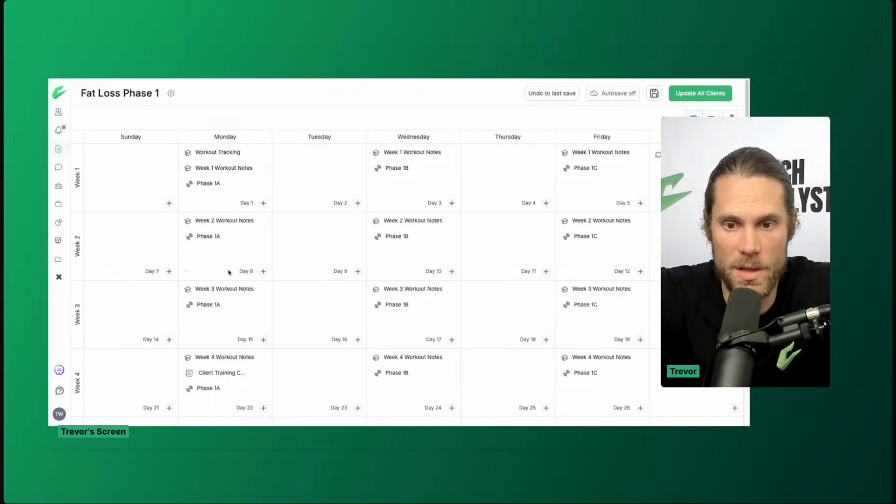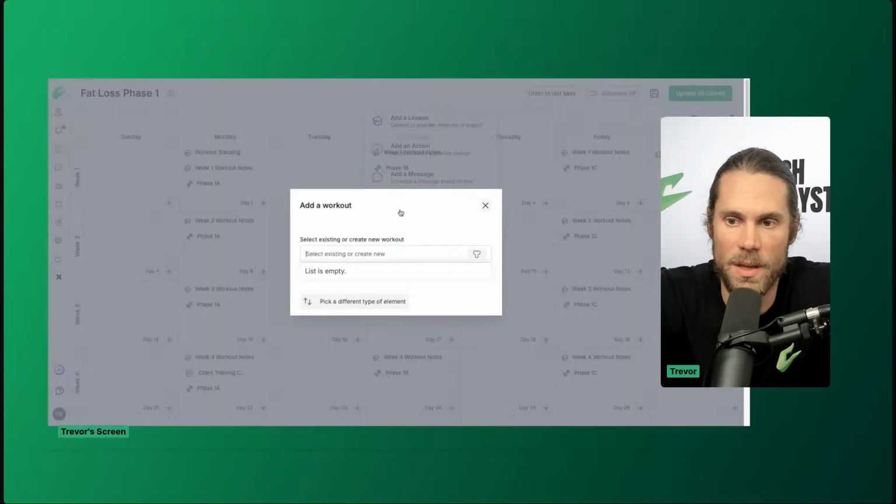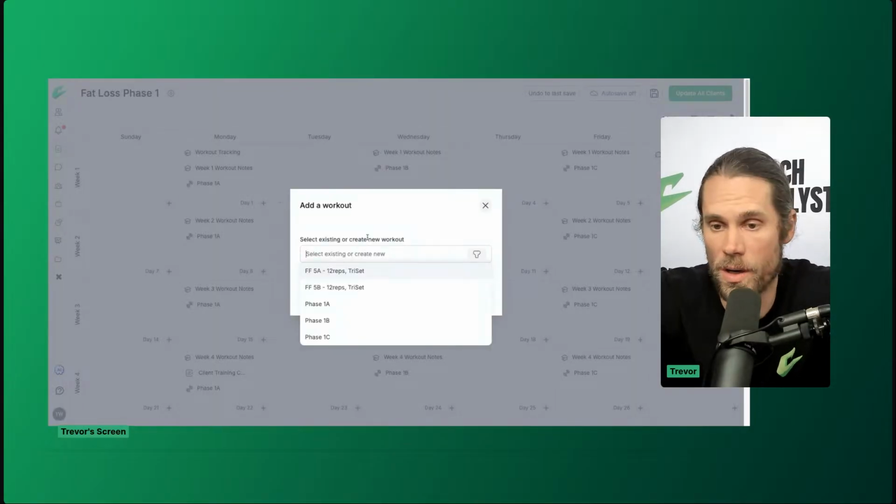So we've got our week 1, week 2, week 3, week 4. And then we have our form that they fill out inside of week 4. So I just want to show you a little bit about how we would do this. When I add something in, I would have my workout. Why we create those workouts first, right, is now they show up in my little database here.